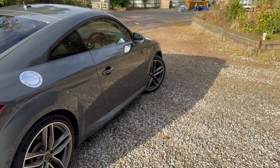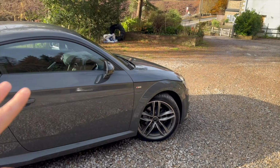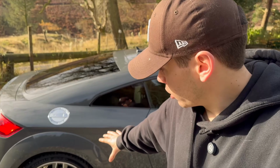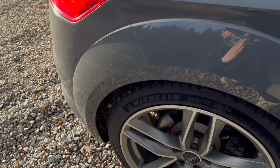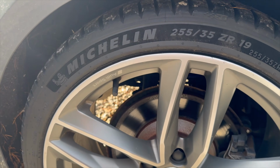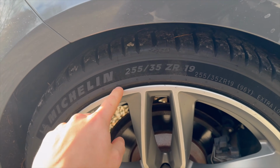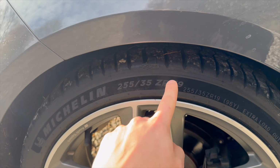The alloys themselves, by the way, some of the alloys for the TT are pretty horrible. However, these ones I think are absolutely beautiful. They are diamond cut with like a grey anthracite type colour on them. You get the little Audi Sport logo on there as well. And, actually, worth mentioning, guys, this car comes with 245/35/19 normally.